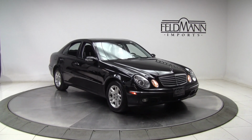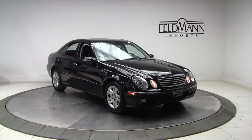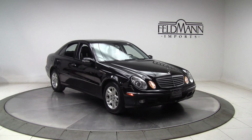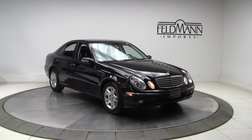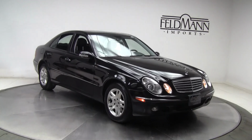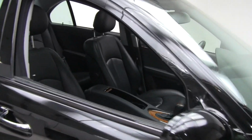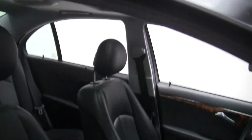Today we're taking a look at a 2006 E350 4MATIC. This one is black. Underneath the hood is a 3.5 V6 pushing out 268 horsepower. For wheels we've got 16-inch alloys. A black MB-Tex interior. Sunroof. Come around back.